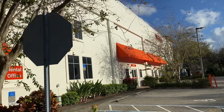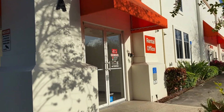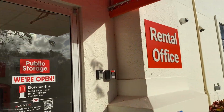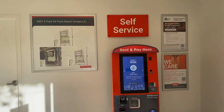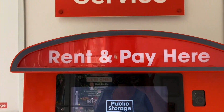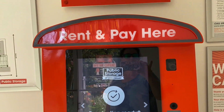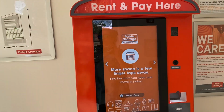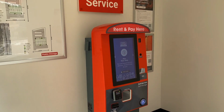All right, guys, we are at Public Storage in Palm Beach Gardens, and I want to show you something. Sign of the times. Rental office, right? We're open. Oh, where's the human being? Look at this. It's just a kiosk. If you want a storage unit, you just use a kiosk. It's amazing. I can't believe it. Wow. It's really shocking. All right, sign of the times.